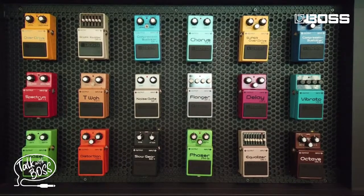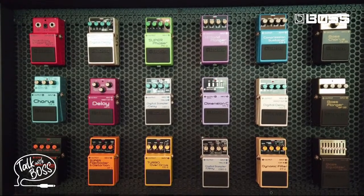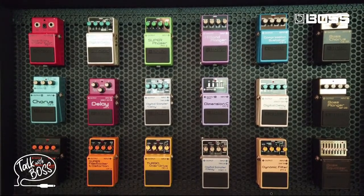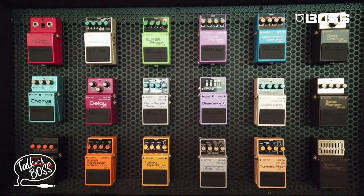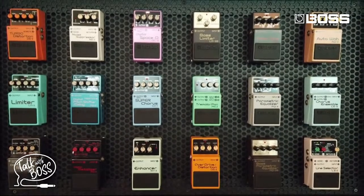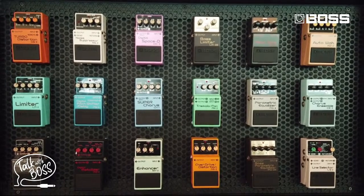So by the way, Jeff, what is your first pedal? My first pedal that I actually purchased from Boss was a DD3, and also a CE1 was the other one. I got both of those pretty early on after a night I spent with a friend who had just a big crate full of all Boss pedals, which was pretty amazing.